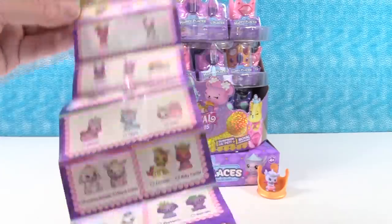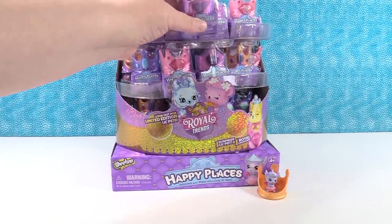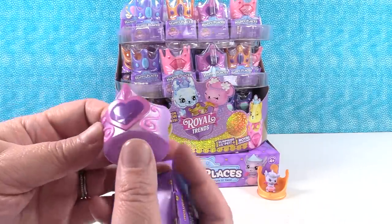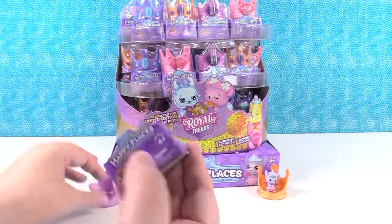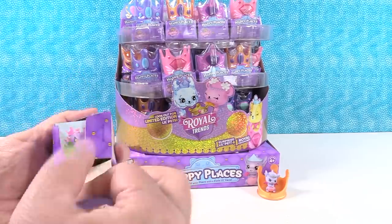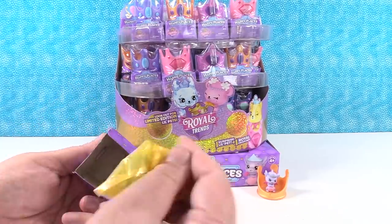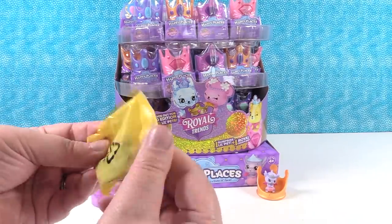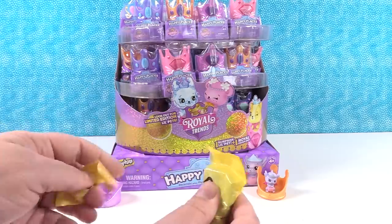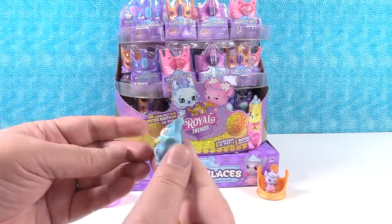So I will give this to Paul and he can kind of add up how many there are. Yes. Looks like we are going to have a purple royal pet bed with a gem. Keep that checklist for me. Okay, there are 33. Ooh, my favorite number. 33 non-limited edition. So 33 plus 6.